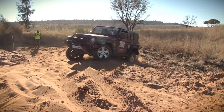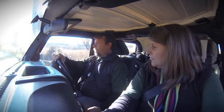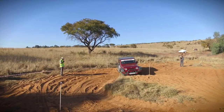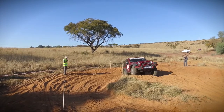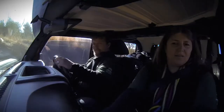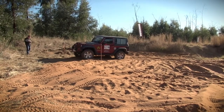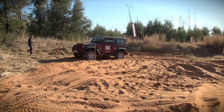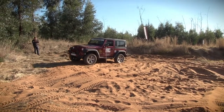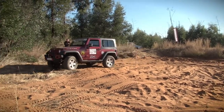Lawrence stops and takes a roll back to line up better for the next gate. Through he goes. Now just one more gate, also through a tight turn. With another stop and reverse, the Ferries get through okay.